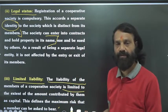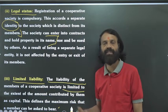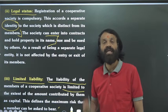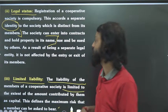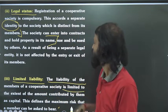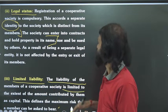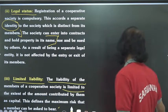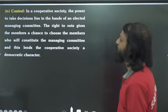So many freedoms and benefits are there with the cooperative society. Cooperative society's registration must be there, that is mandatory and compulsory. Without registration, a cooperative society cannot work in the society. The cooperative society's aim is to provide better service to the people.